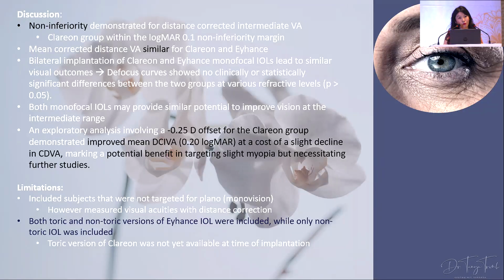There was an exploratory analysis here looking at a quarter of a diopter offset for the Clareon group to see if there was an improvement, and it demonstrated a mean improved distance corrected intermediate at the cost of a slight decline in distance, marking potentially that there is some benefit here of targeting slight myopia, which echoes a lot of what Professor Conan was saying earlier today.